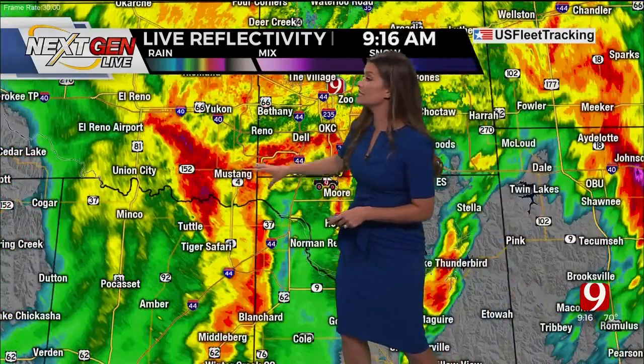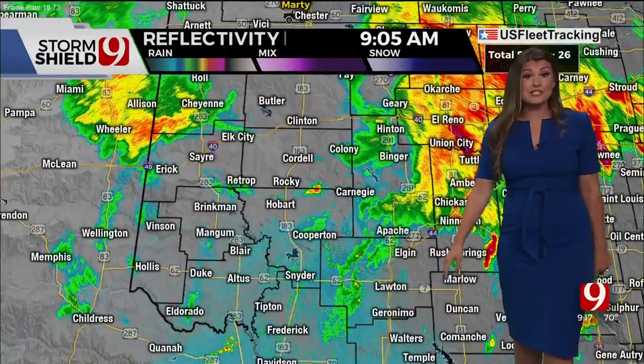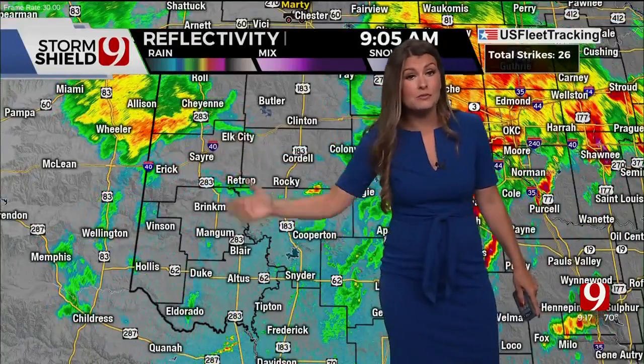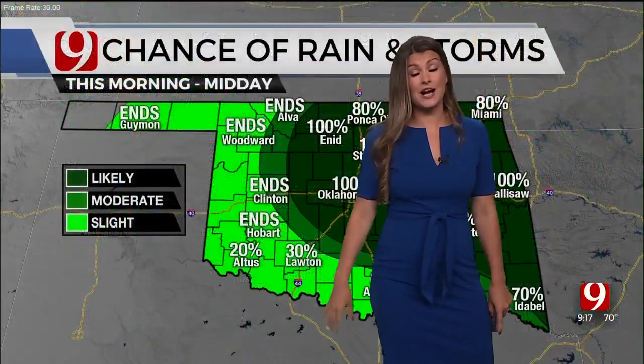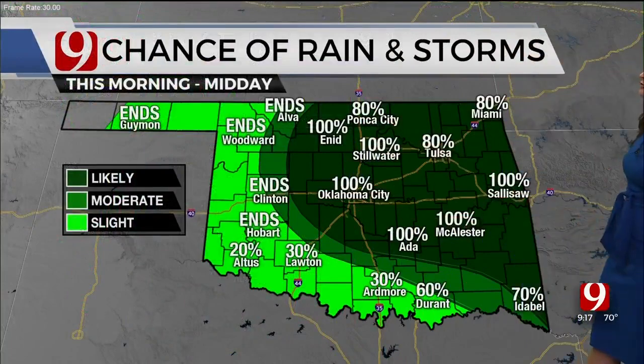Heavy rain from Moore to downtown, back to Mustang, back down to Blanchard and Middleburg. And it's just light showers, but hey, it's a good rain in north central Oklahoma. Back in the southwest, just very spotty showers with more rain moving in from Sayre back to Cheyenne, and that will dwindle as we go through the next few hours. So rain chances pressing off towards the east.